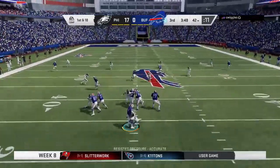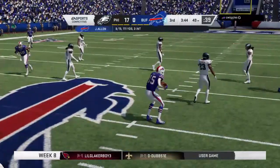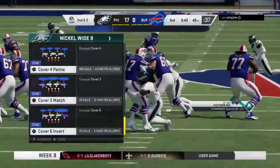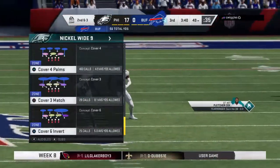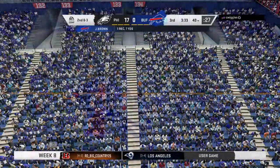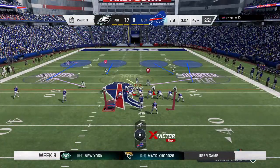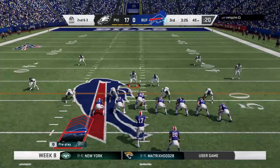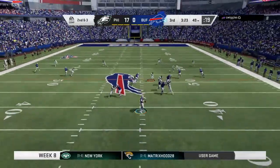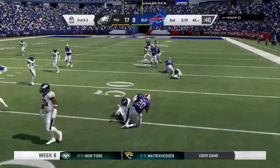From the gun, Allen. It's brought in complete. It's John Brown, and he'll be brought down just shy of midfield at the 49-yard line. One thing you're hoping for when you run drag routes is to hit a receiver in stride so he can pick up a lot of yardage after the catch. But in this situation, the defense was effective, able to stop him before he could get a good head of steam going. Now he's going to swing this one out to his running back.